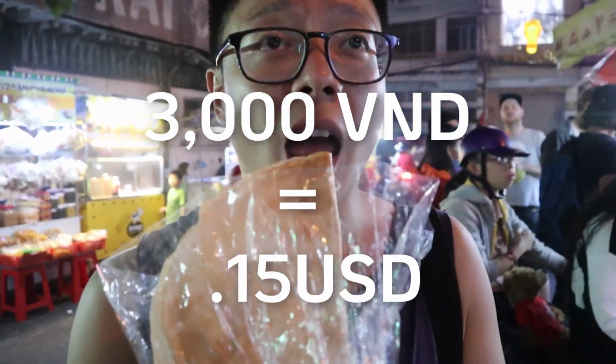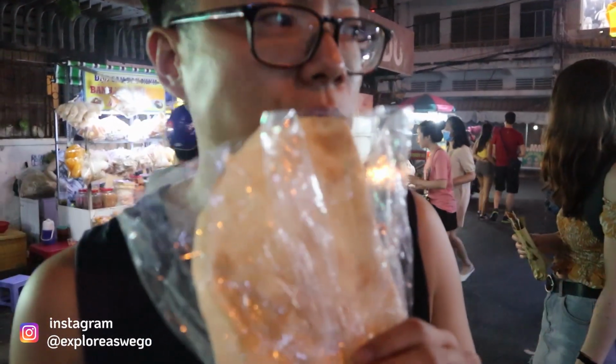Just gonna take a bite out of it. I don't know what this is. It's good. I think it's like a banana leaf or something. It's sweet.